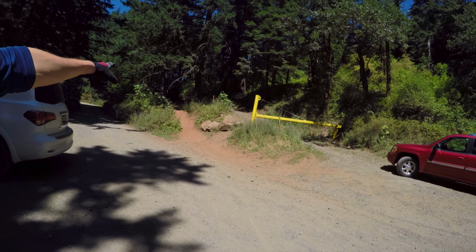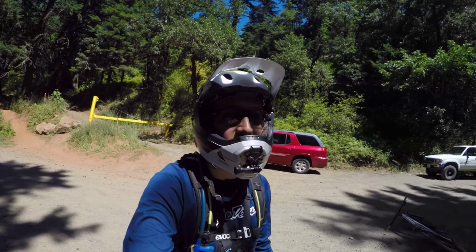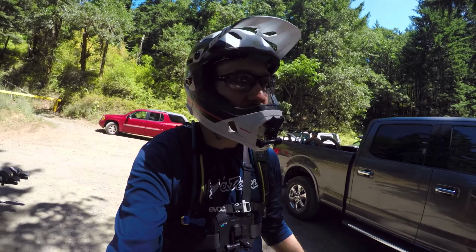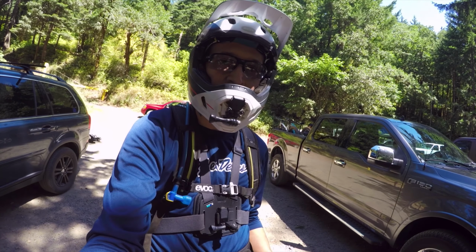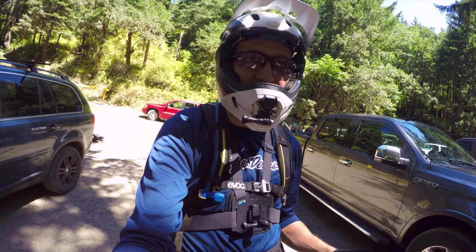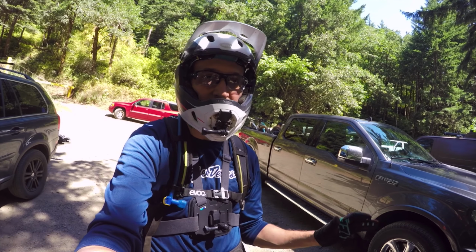Well guys, there we go. That was the exit of our trail, Mitchell Ridge. That was a ton of fun. It was a great 10-mile loop. Relatively easy climbing, and the descending, techie enough. I would have preferred a little bit more tech and less flow, but that's always something that's subjective, right? So if you're into high speeds and jumping and that kind of flow, you will absolutely love this place.